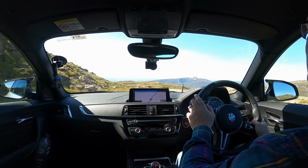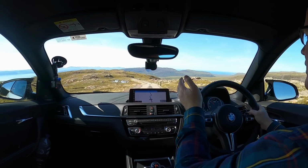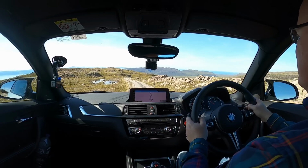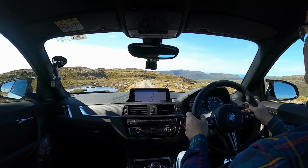Use the sat-nav. Even if you don't intend to go to a particular destination, if you know where your road's going, put your destination in. It highlights the road on your sat-nav and just gives you a little bit of a clue as to what's coming up.